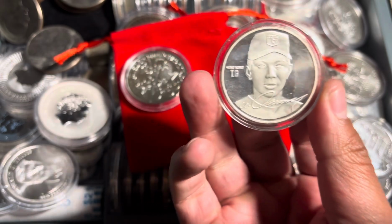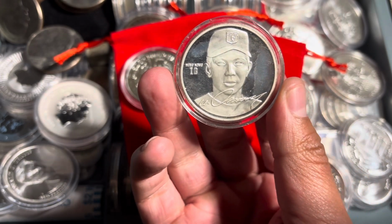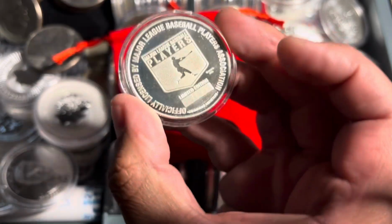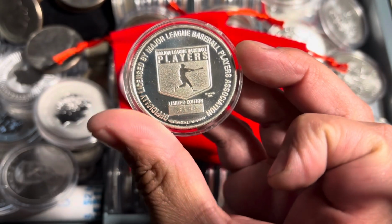So right here, Hiryo Nomo. This is a fine silver round, and this is number, where is it at? Where is it at? There it is.